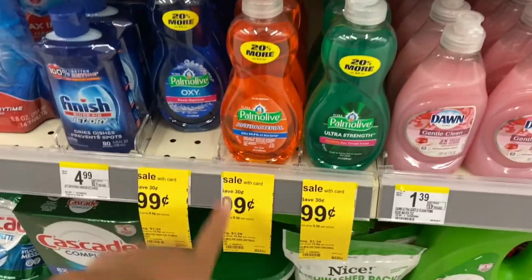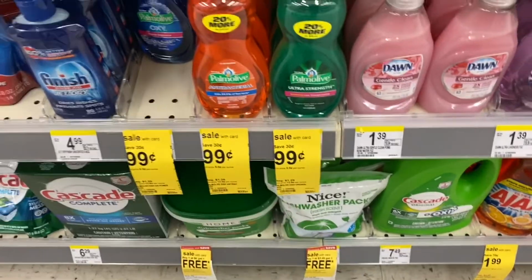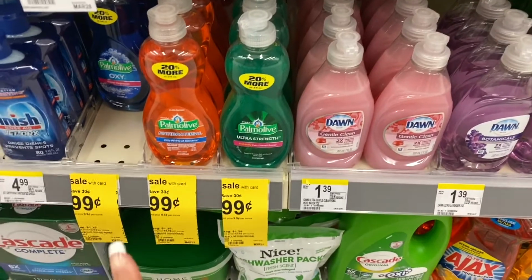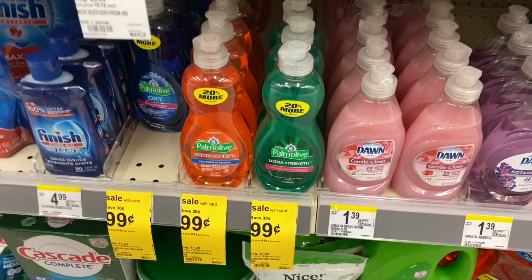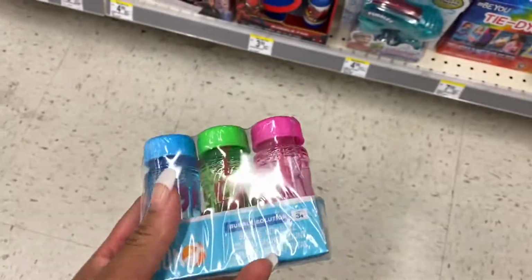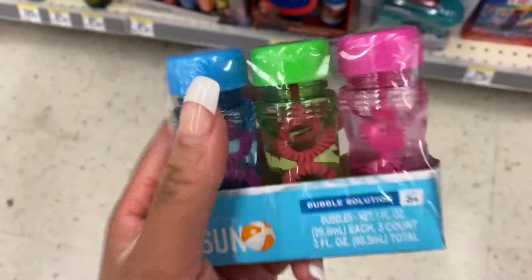is the 10 ounce, and so these are priced at 99 cents this week. There is a 25-cent off coupon that I have clipped to my account, and that'll make these just 74 cents each, which is an awesome price. So this right here, you guys, is a 3-pack of bubbles, and these are priced at 49 cents this week. So I'm going to go ahead and grab this.